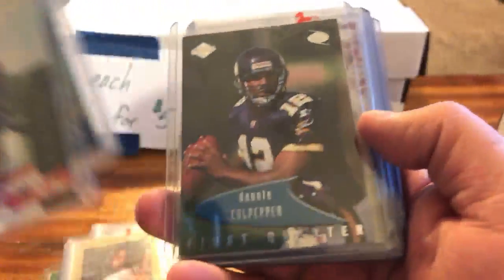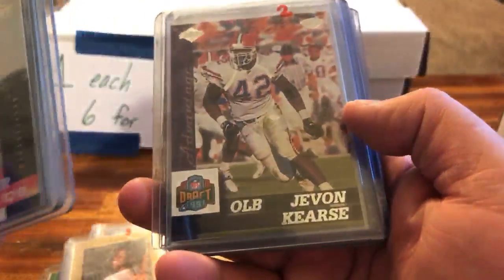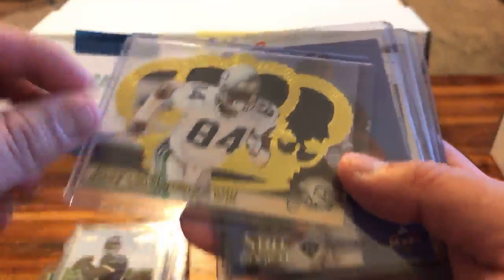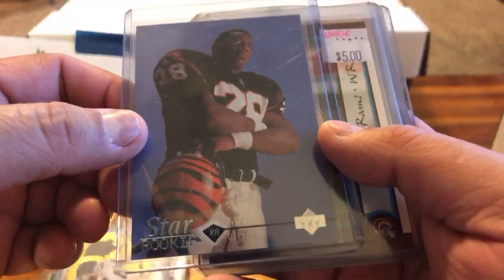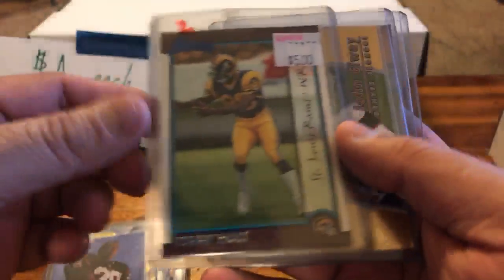Culpepper rookie. Curse Topps Finest rookie. Culpepper rookie. Curse rookie. Joey Galloway die cut rookie from Crown Royal. Corey Dillon, who's another Washington guy, rookie. Torrey Holt rookie.